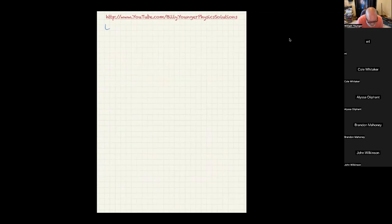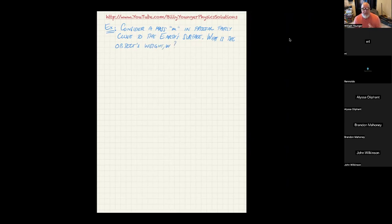So this time it's going to be an example. Consider a mass M in free fall fairly close to the Earth's surface. The question is going to be, what is the object's weight, W? Okay, so that's really the question.